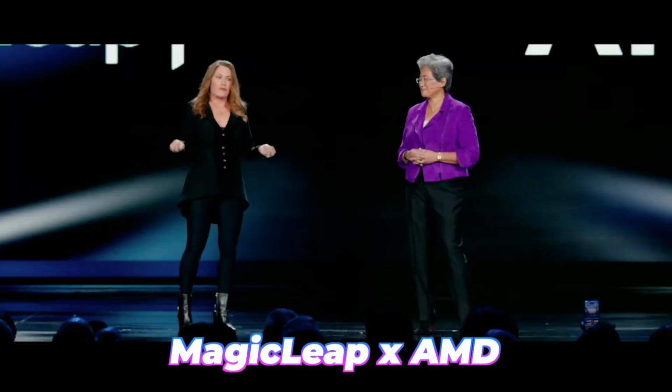Because of AMD's leadership in Zen cores and Radeon graphics, we partnered with your team to define a custom processor for Magic Leap 2. And we also developed a custom computer vision and AI processing engine that's been a key component to how Magic Leap 2 maps and then understands the physical world. Our collaboration with AMD has resulted in the industry's most advanced augmented reality platform for enterprise.